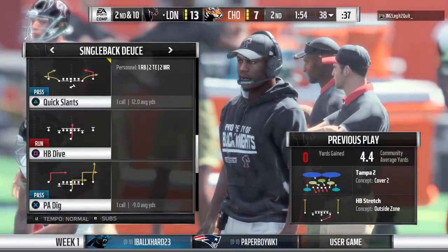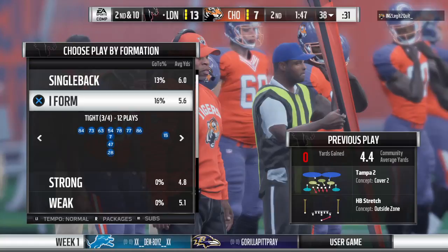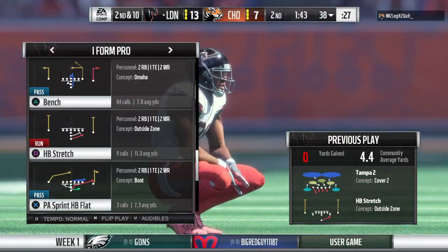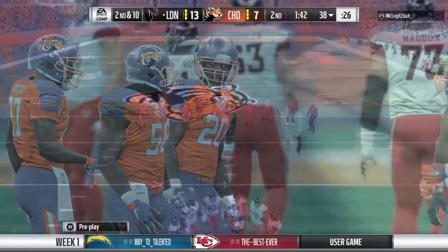Looking to find a lane, but he can't. Reined in at the line of scrimmage. He makes a wonderful play there off the corner, protecting his side of the field. Oh, that reminds me of the great defenses of old, doesn't it? The Pittsburgh Steelers steel curtain. They would not let you get on the field if you could only do one thing. You had to be a complete guy, and you had to be able to tackle.